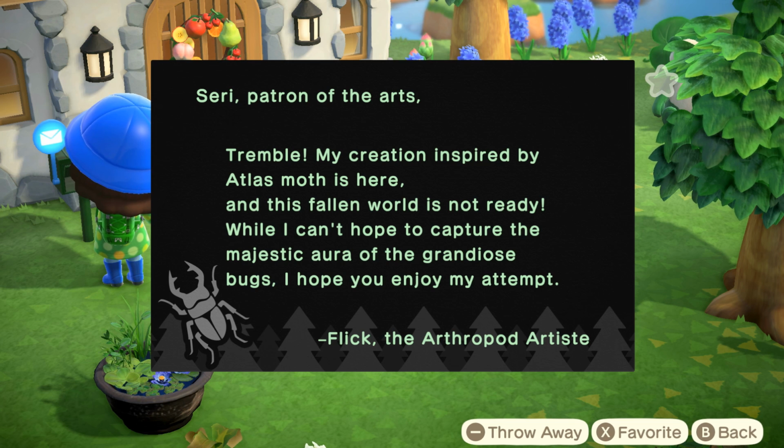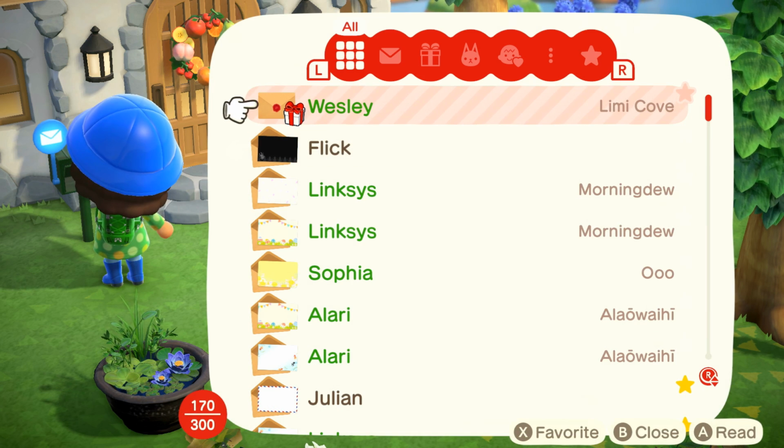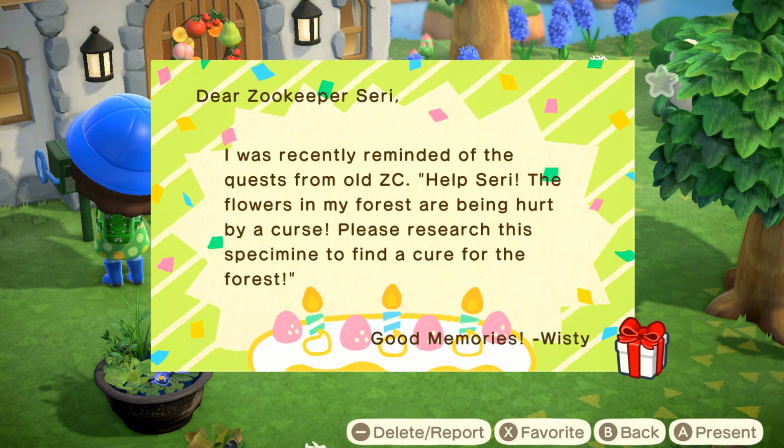The Atlas Moth model. The Atlas Moth is one of the biggest moths in the world. So we're going to see what goes down with them. And then we have a gift from Wisty!